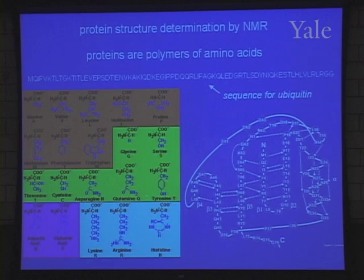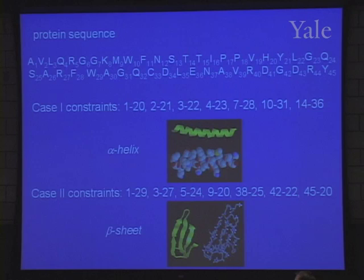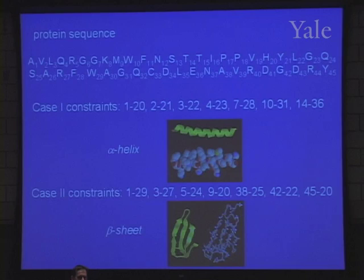Proteins' structure is not just this chain, it's how the molecule folds on itself. We actually use NMR to measure those dipolar fields between the spins, to see what's next to what. And we can do that, and I need two volunteers. They're going to determine protein structures here. Okay, over here, right here, and in the very back in the center.